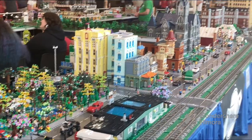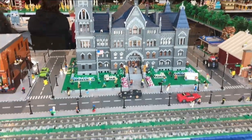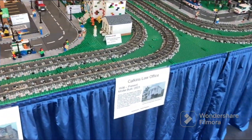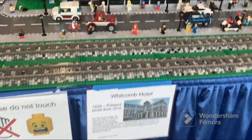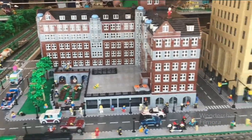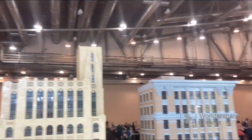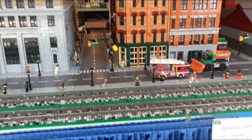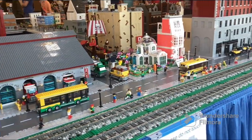If I could go through and point out every little detail of some of these builds, this would be a 10-hour-long video, and it wasn't open nearly long enough for me to pick apart every little build and show all the little details. There are all sorts of buildings based off of real-life buildings in the area that the show was located in. So a lot of this is Grand Rapids area buildings built out of Lego and stuck in cities. It was really cool to see people get hyped up about the area and build stuff based on where they're from. Super cool stuff.